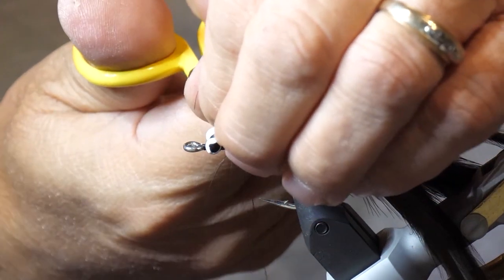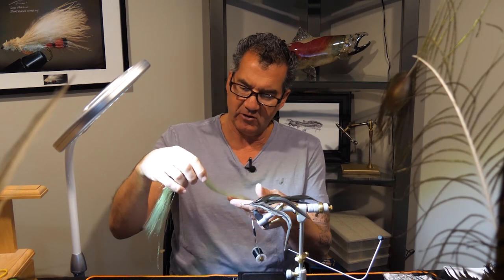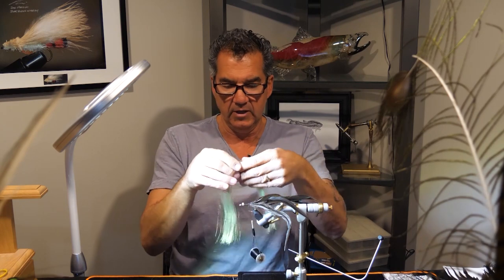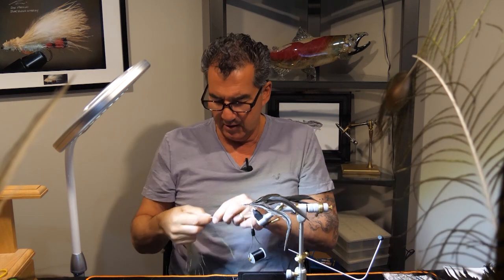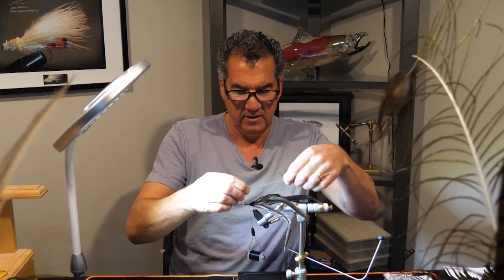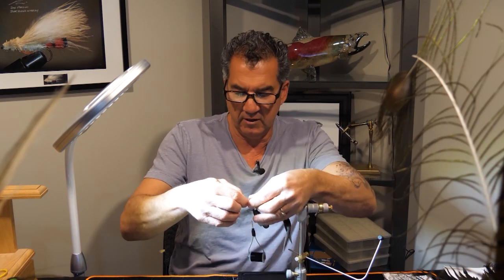Now that we have the tail tied in, I want that tail flash, and I like to use the crystal flash. Now, if you cut the crystal flash, you can actually get it to be the whole length if you use a whole length of it. But since I'm only going to use certain segments, and I want them as long as the tail, I'm just going to cut off around 8 to 10. Make sure it's close to the same length, just a little bit shorter than the tail.